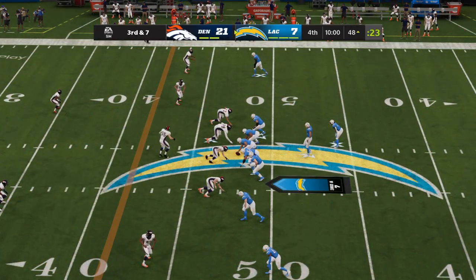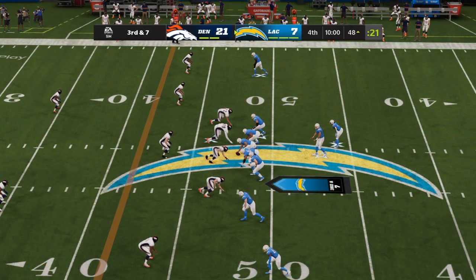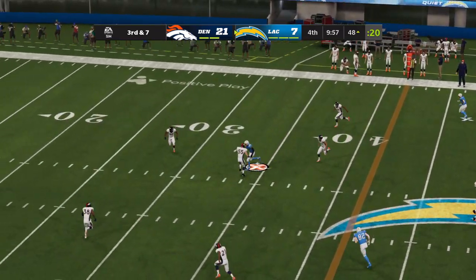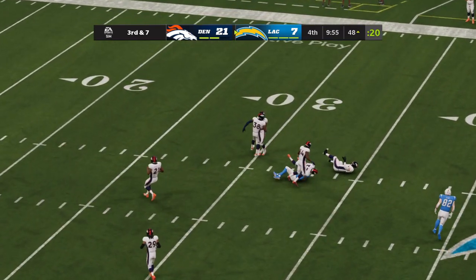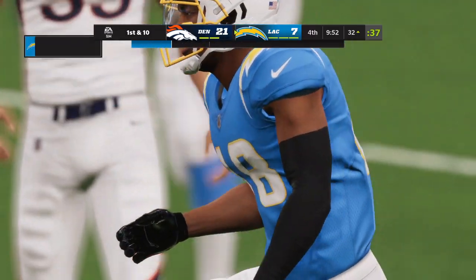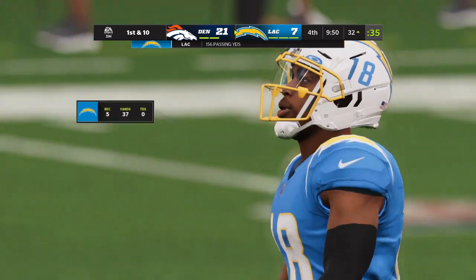Here's play number 7 on the drive. This is 3rd and 7. Back to throw. Herbert to Jefferson on a slant. And he is going to have the Chargers 1st down as they're able to get the 3rd down conversion.